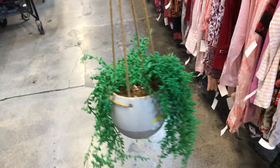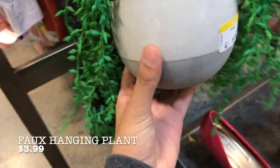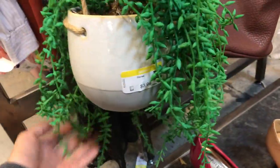So, here's another fake plant that I only want the pot. But there's no drainage hole. $4, pretty good. I'm not trying to take out all of this styrofoam inside though.